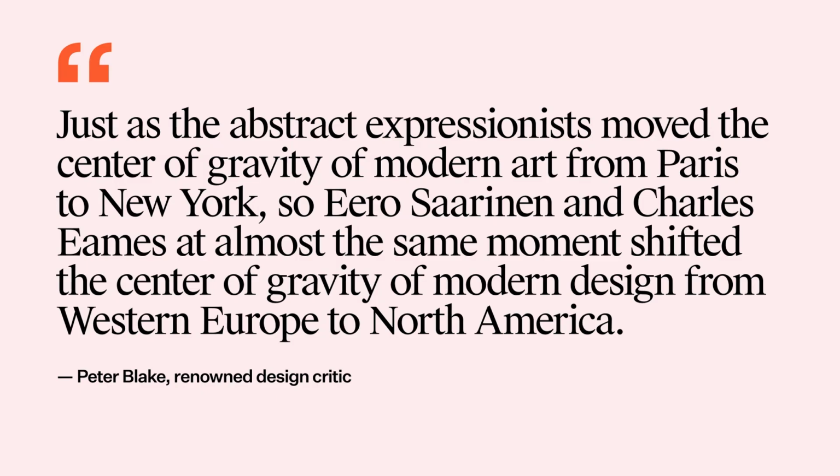So, modernism made in America. A quote from Peter Blake, an architect and renowned design critic. He says here, "Just as the abstract expressionists moved the center of gravity of modern art from Paris to New York, so Eero Saarinen and Charles Eames at almost the same moment shifted the center of gravity of modern design from Western Europe to North America."